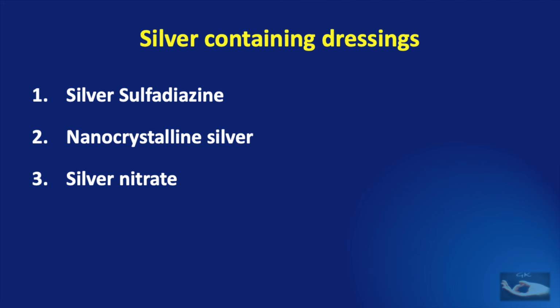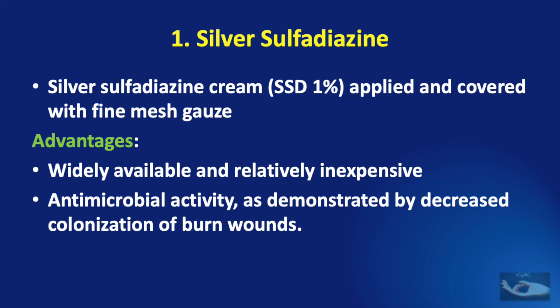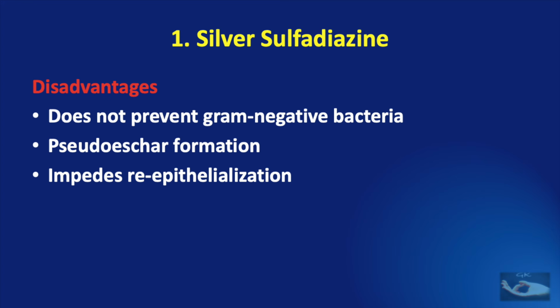The commonest silver-containing compound used is silver sulfadiazine cream, 1%, which is applied and covered with a fine mesh gauze. The advantages of using silver sulfadiazine are that it is widely available and relatively inexpensive. It has antimicrobial activity, which has been demonstrated by decreased colonization of burn wounds. But it does have some disadvantages too. It does not prevent gram-negative bacteria.